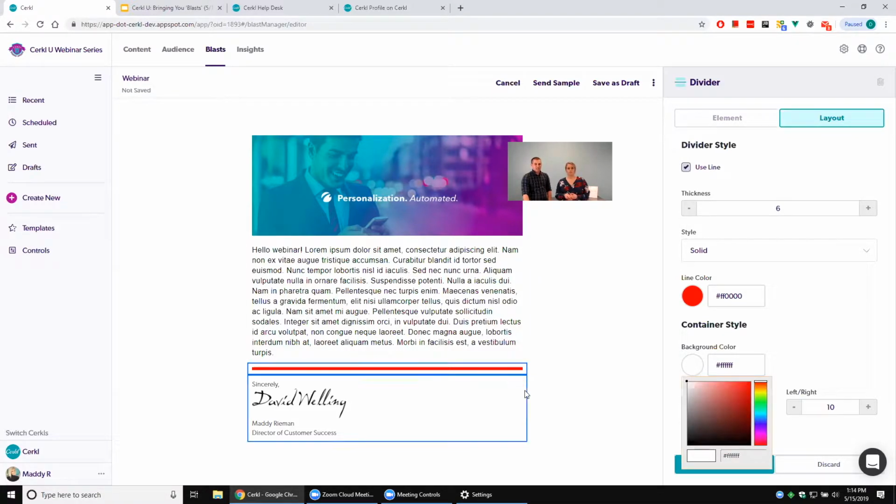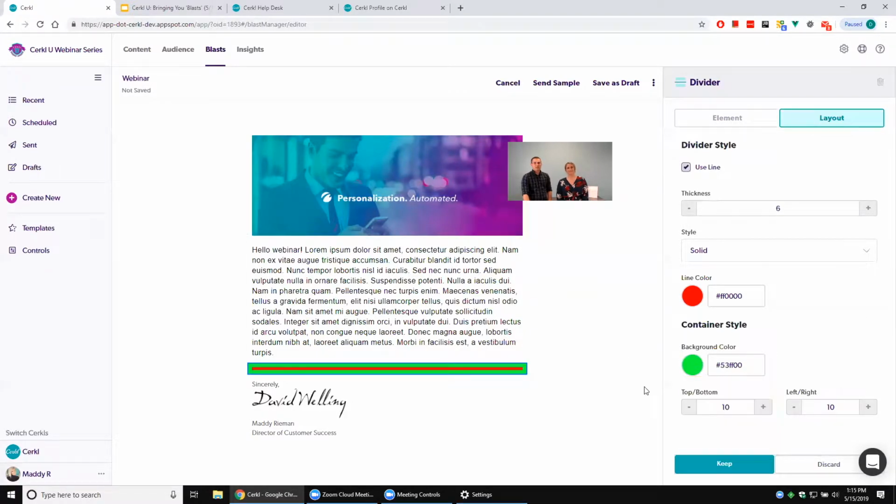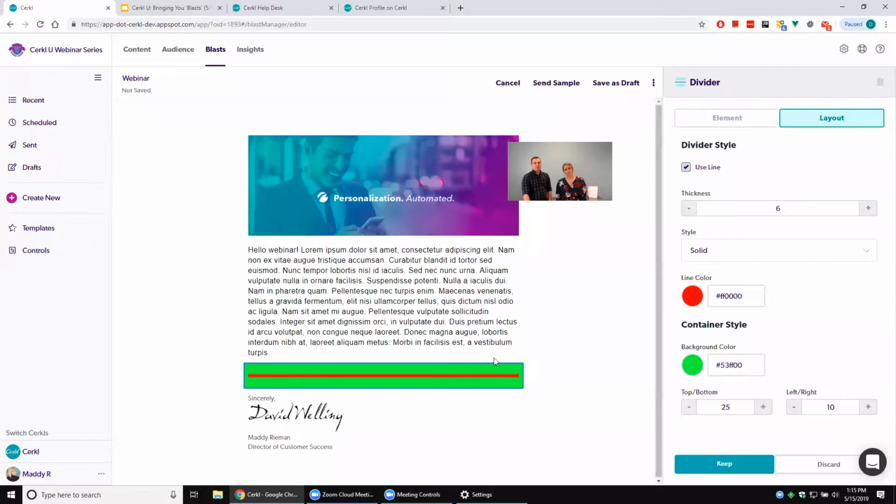So as you can see, this divider doesn't really fill up its whole space. So if we wanted to change the background color of that, maybe we're sending out a Christmas email and we want this green and red, we could go ahead and do that. And then we can even adjust how long the divider line is or how much space it takes up with these padding options. So you can see here, if we increase this, we get a larger block. And then if we increase these left-right padding dividers, we get a shorter or smaller divider line.